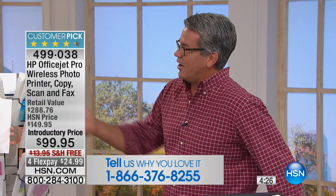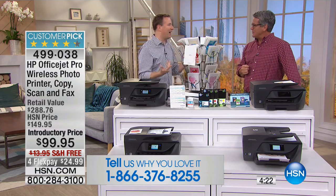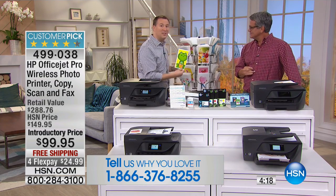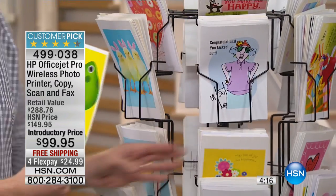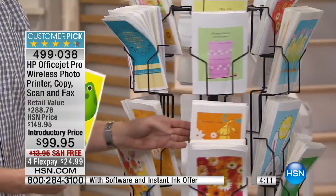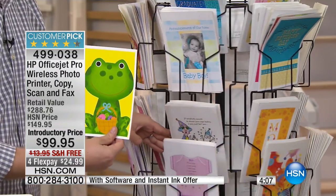When you look at the back, it even says Hallmark on the back. And how much does a Hallmark card cost? You're talking $4 or $5. Right. You're customizing them, and you can literally, we printed off hundreds and hundreds of Hallmark greeting cards. So whether it's holidays, Halloween, thinking of you, everything that you normally see in the store that you're paying all that money for, you're getting that here. And that's exclusive to HSN.